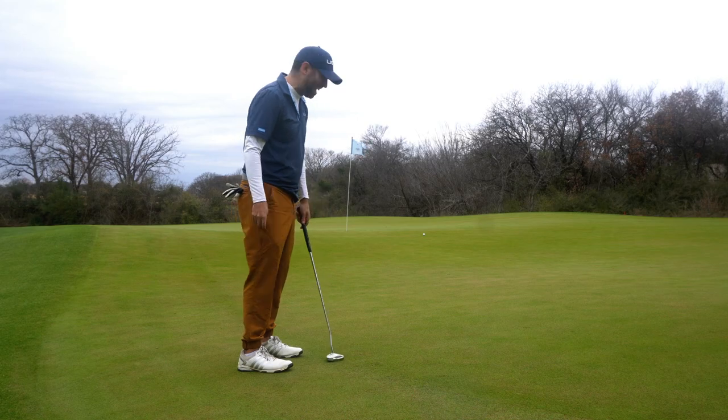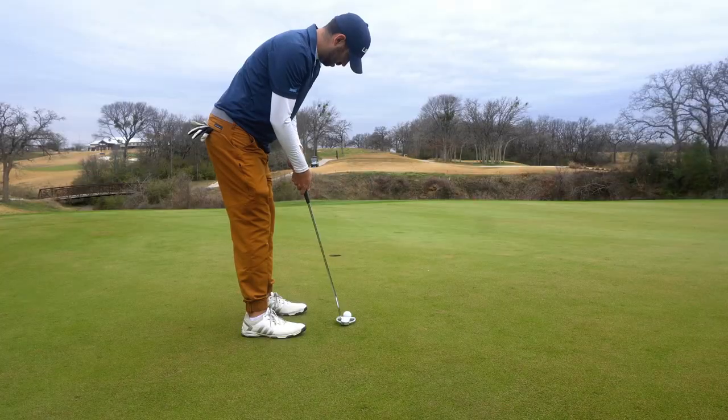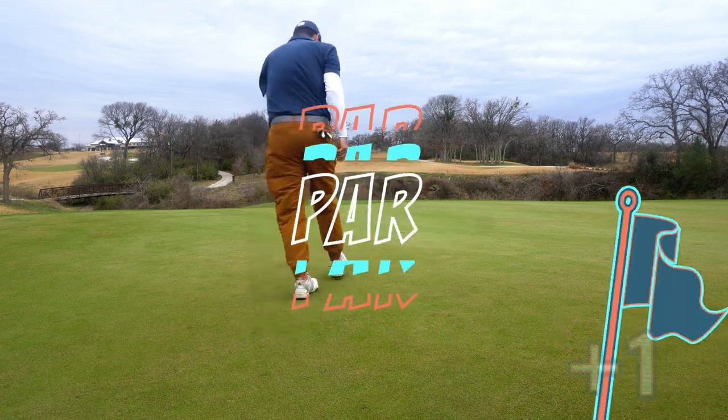Pretty poor effort. I think I pushed it a little bit, but it didn't have that early right to left like I thought it did. So testy par putt here. Right in the heart.